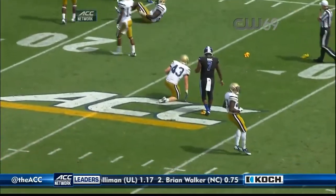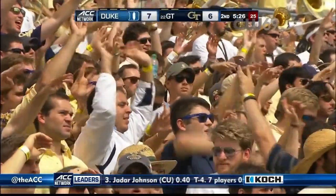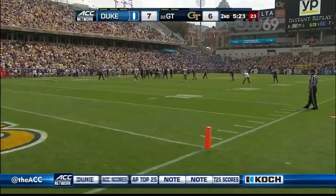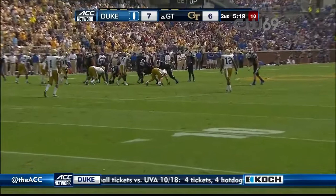But then the double pass, as we just explained. Obviously everybody knows you can't do that, but in the heat of the battle, you're trying to do something. But Anthony Boone would better serve to just knock that football away. They had the perfect play call on him, and they were lucky the ball wasn't intercepted. Fans on their feet.